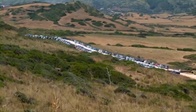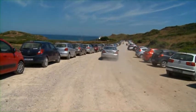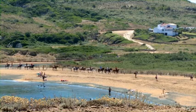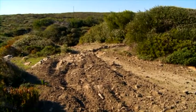This natural heritage is under threat. Population increase and urban growth have invaded natural ecosystems. Infrastructure building has fragmented habitats, and some of the more fragile areas have suffered from overpopulation.